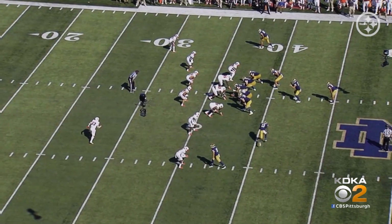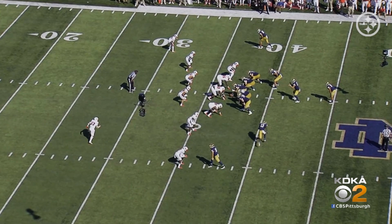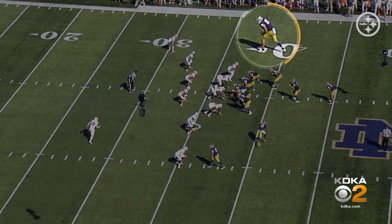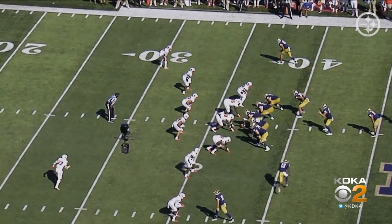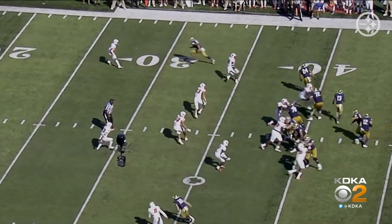This is my favorite play in studying Chase Claypool. He's at the top of the screen. Now here's what I love about him. He's got great speed. So some guys with great speed, they just run by you, and they can do that in college. In the NFL, you have to learn to utilize your speed, set up defenders, little wrinkles. Well, that's exactly what he does here. Let's watch what he does at the top of the route.